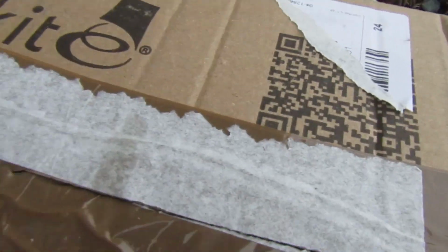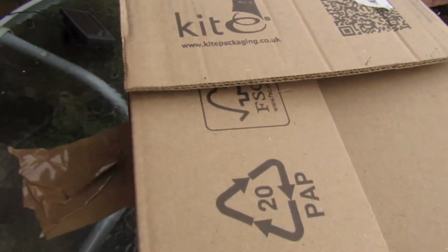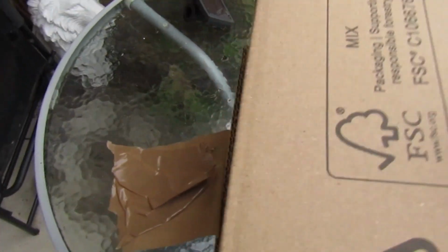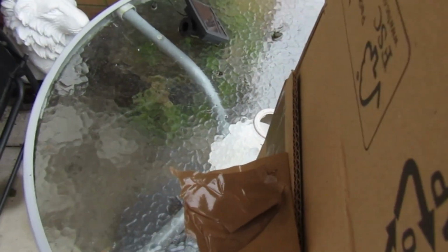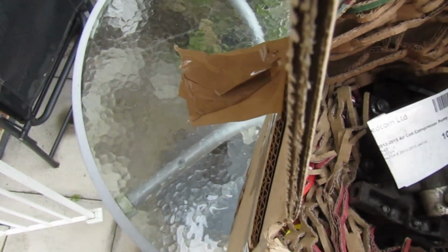So we're going to try and get in it, which one-handed when you're holding a camera isn't the easiest of things to do, but we'll struggle by. Let's see what their packing's like. Oh, we've got shredded cardboard. Oh, there she is. She's sitting there, look, on the label.